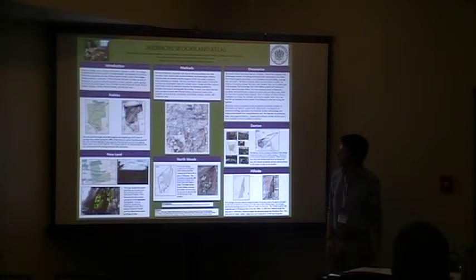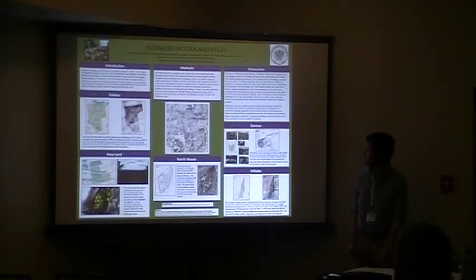So that's the main idea of the project, that we could organize using ArcMap and GPS units, so really simple tools. We could organize a good collection of maps for Skidmore, hopefully to build on in the future and use for research.